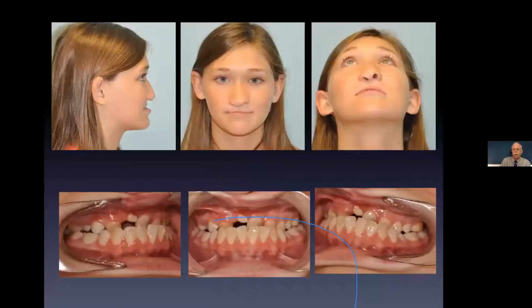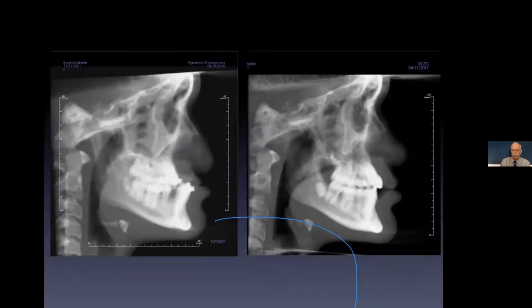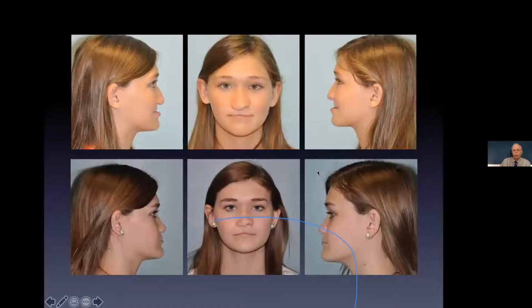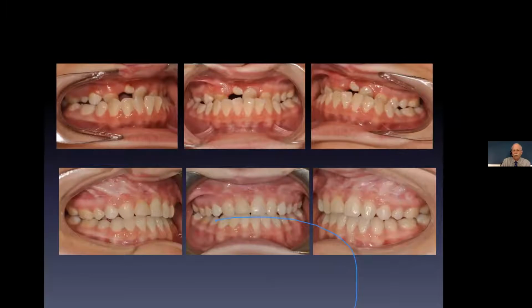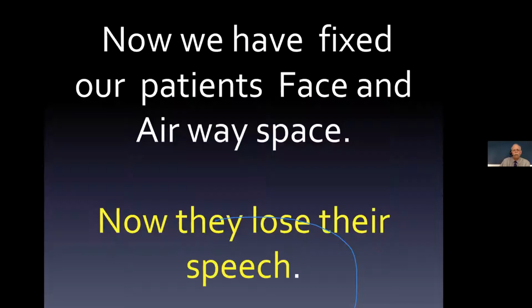So here's an example of that. Here's a patient of Dr. Polly's, and you can see the bite and the mid-face issues, and there she is in her RED device, and she is going to be moved forward 30 millimeters. So now you can see this retropharyngeal area. So now she has been corrected beautifully. There's her lovely bite. There's her lovely face. Now we fixed her face and her airway, but now she's lost speech.